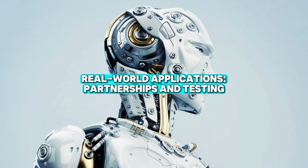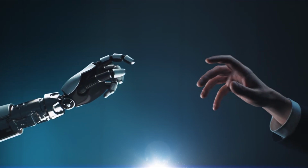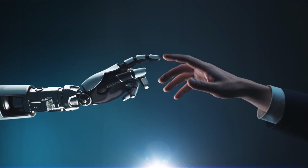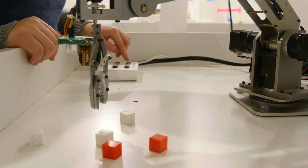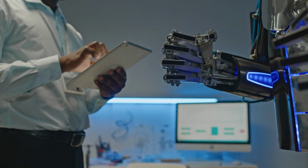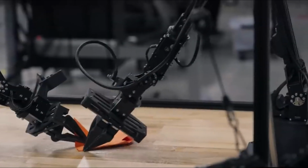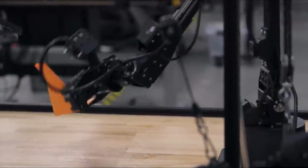Real-world applications, partnerships, and testing. But how do we get these futuristic robots into the real world? Google has already partnered with companies like Aptronics, which specializes in humanoid robots. This collaboration is key, as Aptronics is working on the Apollo robot platform, which could soon be powered by Gemini Robotics. And it's not just Aptronics.